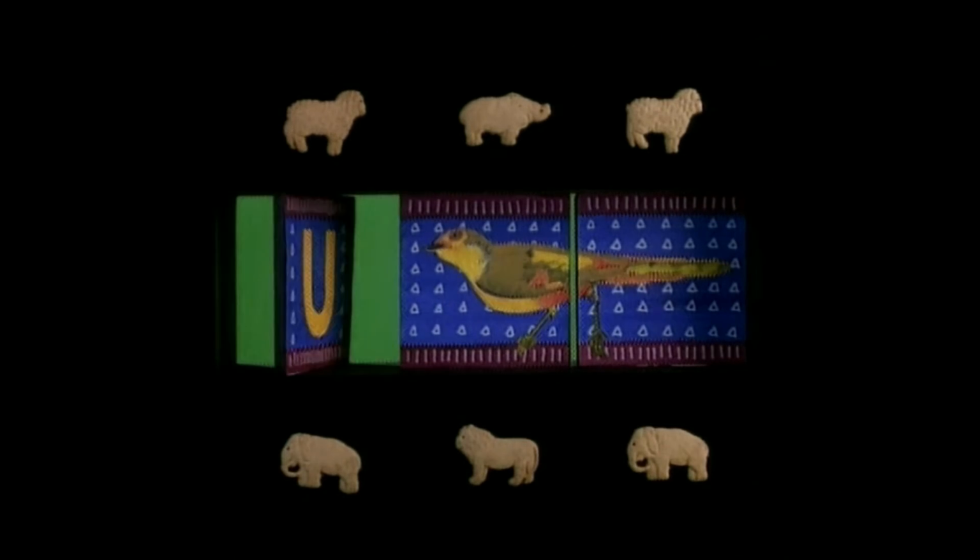Hummingbird, what's that? It's the African animal alphabet.